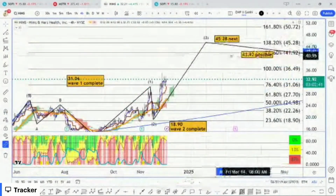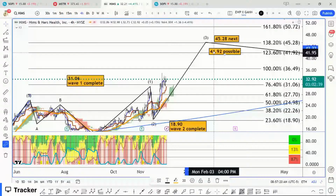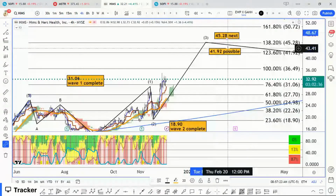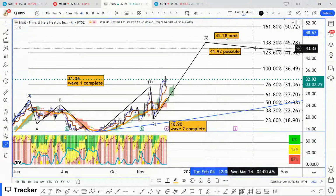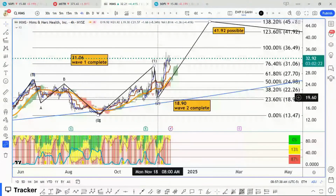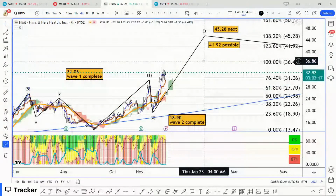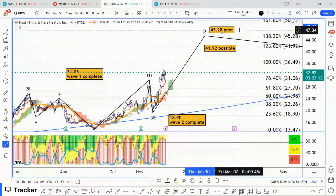All right, Tracker, on to you next. All right, for Hims and Hers Health, we're in the heart of the wave 3 now. So it's going to 45.28 next for sure. It's possible that because it did a 6 at the bottom here instead of holding the 382, it only reaches 41.92, but more likely it will hit 45.28 next for the wave 3.